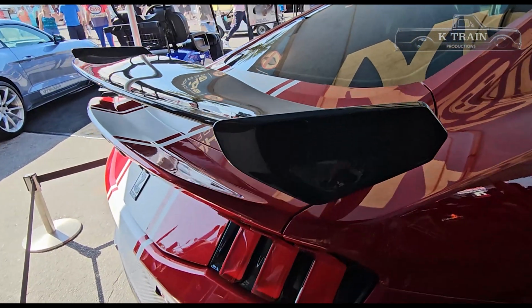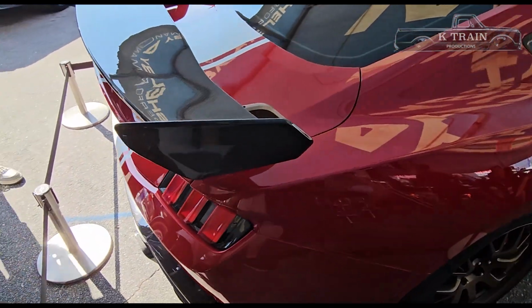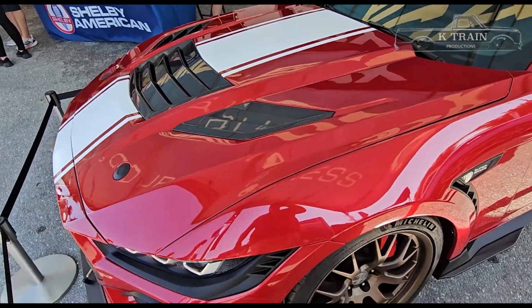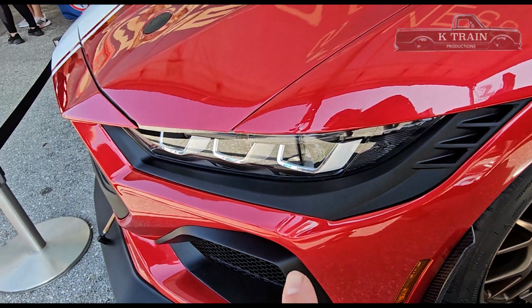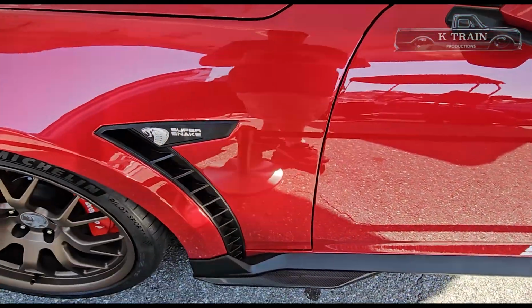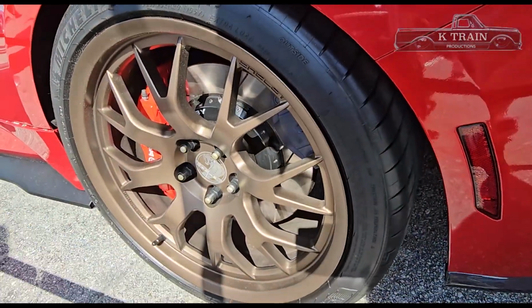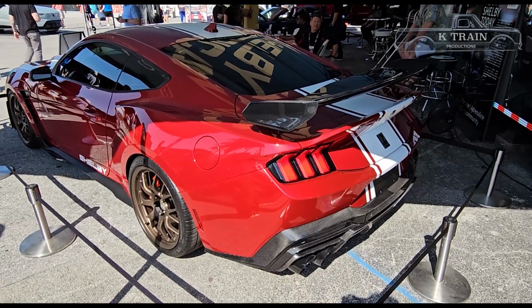Carbon fiber wing and your rear valence here. Carbon fiber valence. Very sick. Of course, on the Super Snake, you have special hood vents on the hood. You have special black moldings around the headlights, almost like the Dark Horse. Fender vents, of course the Shelby insignia. These nice Shelby wheels are probably Super Snake only wheels. Very nice setup for the new Super Snake Shelby.